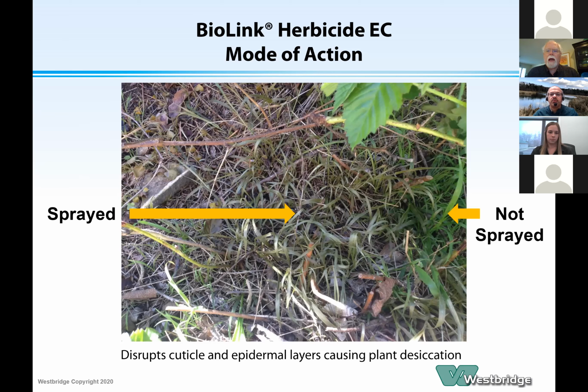So this is an example of what it looks like. This is a boysenberry orchard. The olive green grasses were sprayed, and then you can see where there's one grass on the right hand side which was not sprayed. This was sprayed in the evening, after the sun was going down, and then this is a photograph taken in the morning. So it will disrupt the cuticle. Once the sun hits this, then it will start bleaching out. So the sun is really important in terms of the activity of the product. If you put it on a nice sunny day, it works really well.